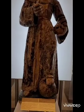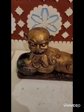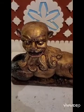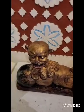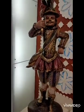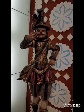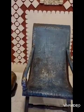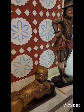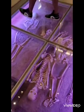He's stepping on the world, this friar. So this statue has a mustache, a human head, and a lion's body. And this one is a Spaniard. Oh, here's a chair of power. And that's another one. Another one. No veil.